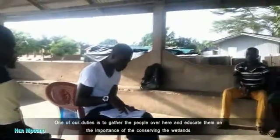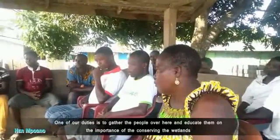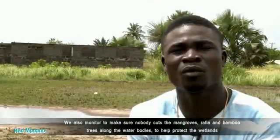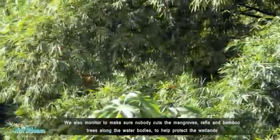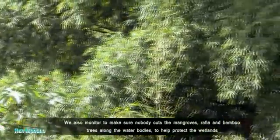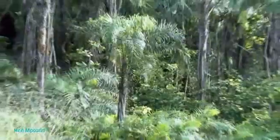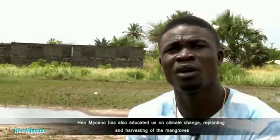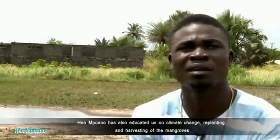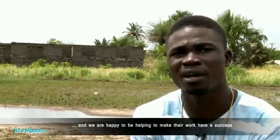One of our duties is to gather the people over here and educate them on the importance of conserving the wetlands. We also monitor to make sure that nobody cuts the mangroves, raffia and bamboo trees along the water bodies for their personal use, and this is to help protect the wetlands. Hen Mpoano has also educated us on climate change, replanting and harvesting of the mangroves, and we are happy to be helping them make their work here successful.